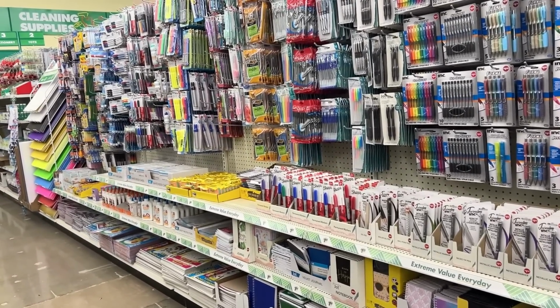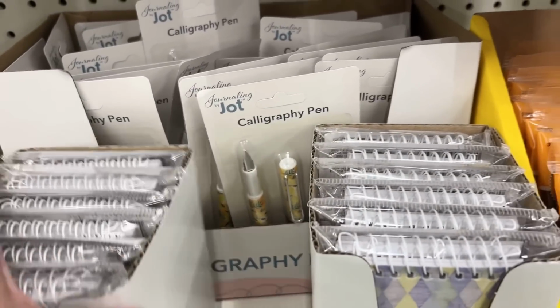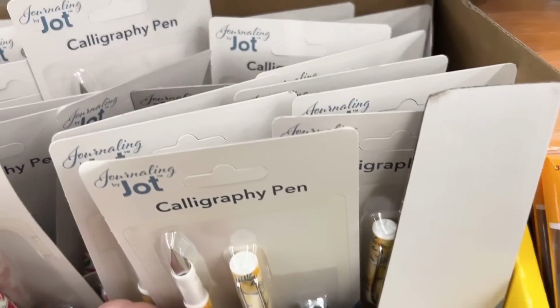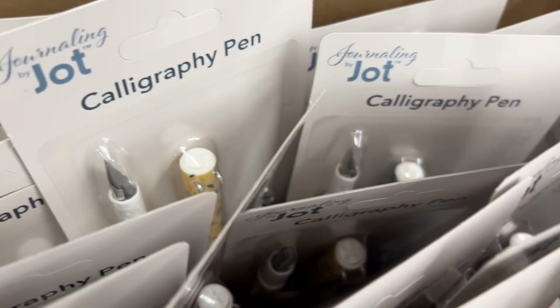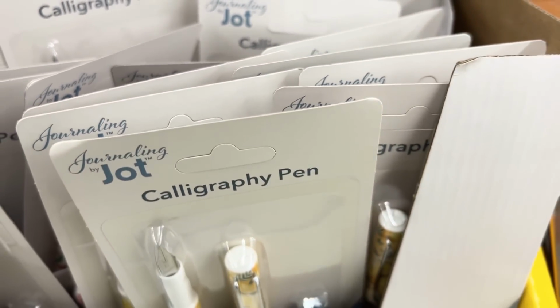I was really excited to find these calligraphy pens in the store. They had 3 different designs. The first was a watermelon red and white design, then a really pretty yellow and green lemon, and the last one was a tropical blue and green themed.